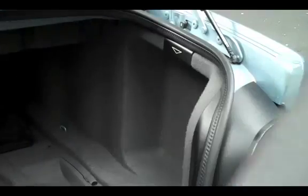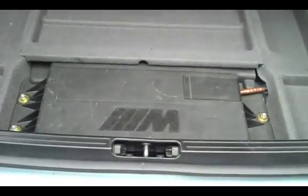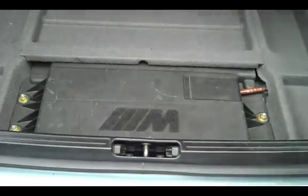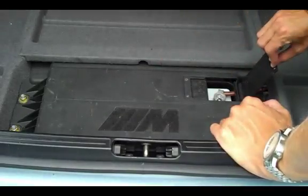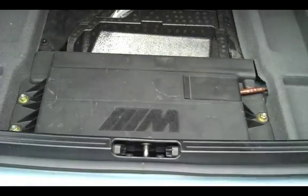We'll go ahead and take this mat out and check under here. In the trunk, this is where you're going to find the battery. It's a pretty large battery. I think it's 960 cold cranking amps. Here's your battery. We've already had to replace it. It's like $200. Your negative or positive terminal is there. Move this piece out of the way, and in here you're going to find some pretty cool stuff.